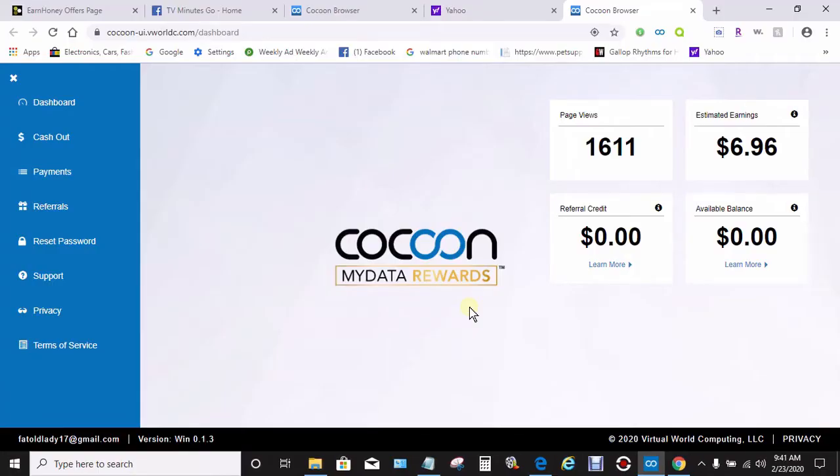This is the new web browser, Cocoon Rewards. Get paid to do searches on the internet. Learn how to use the money button.